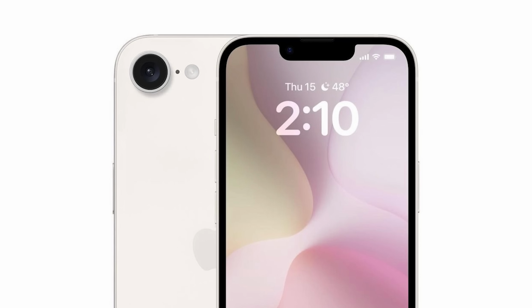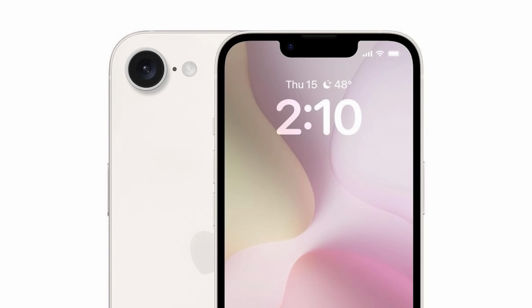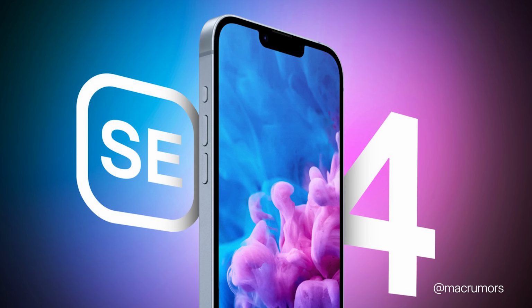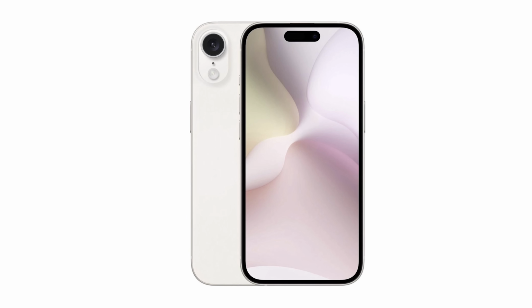But right now, let's talk about the iPhone SE 4, which is rumored to launch early next year. The next SE is expected to get significant upgrades according to leaker Ice Universe. The information was posted on Weibo along with the details of the iPhone 17 lineup that we talked about. Now, this 4th gen iPhone SE will finally ditch Touch ID and the Lightning port and bring Face ID and USB-C to the phone for the very first time.